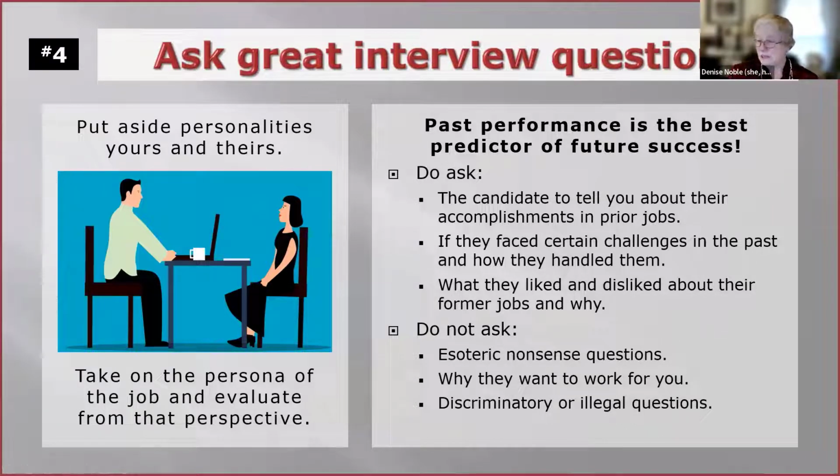What they liked and disliked about their former jobs and why. That can give you a lot of insight into the person. And again, you don't want to hire someone that is just like you, which is a very common fault. You like somebody because they're just like you, but you're hiring to do a job that you really don't want to do. It doesn't click, okay? So one of my early mentors had this idea of you taking on the persona of the job and evaluating from that perspective, making believe you are the job and filling those needs rather than hiring who you like.